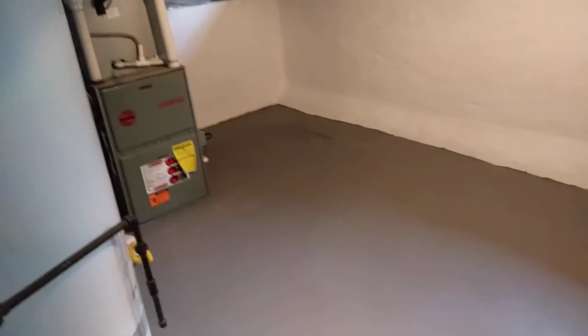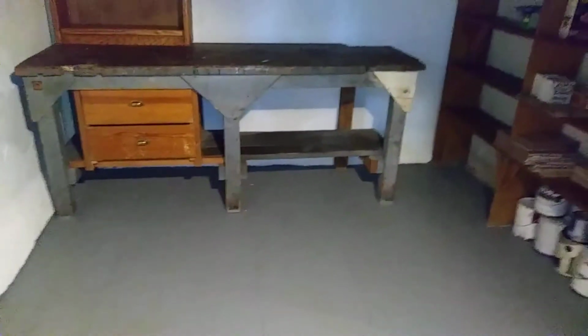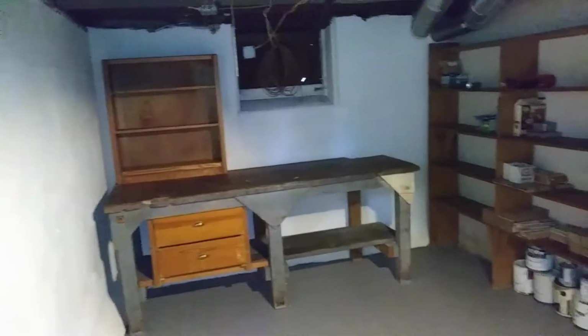It was a neat little process. If you saw the original pictures of this room, it was a very scary, dark place. We rearranged it, hooked it all up. Looks really nice, doesn't it?